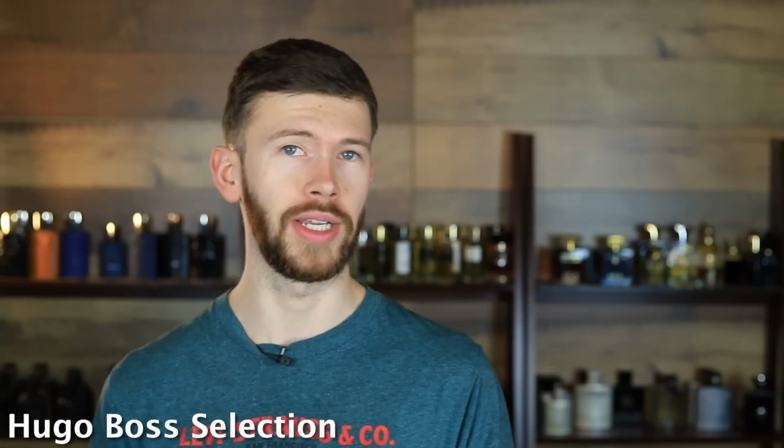Quality is great. To me, it presents itself like a more expensive scent than what you can get it for. Like, I don't think this smells like a $35 scent. I think it smells like a bit more of an expensive scent. And you don't always get that with discounted scents. You know, even though it retails for $80, doesn't mean that it always smells like an $80 scent.